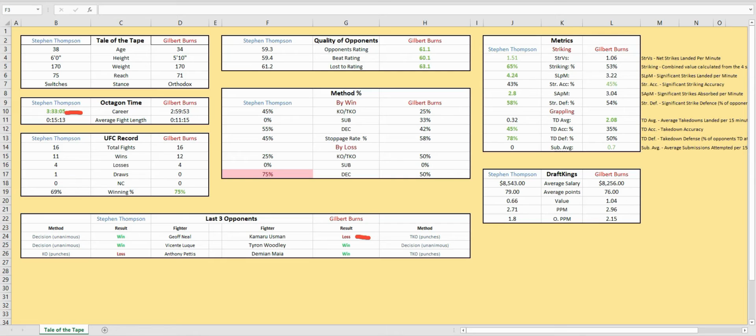So with that in mind, taking a look at Stephen Thompson here, he's actually coming in on an uptick. He's won his last 2 fights, both via decision. So I think the advantage here will be Stephen Thompson, because he has won 2 of his last 3. And yes, Gilbert Burns at one point before the loss to Usman was on a 6 fight win streak. But again, as I mentioned, this is going to be the best striker he has ever faced.